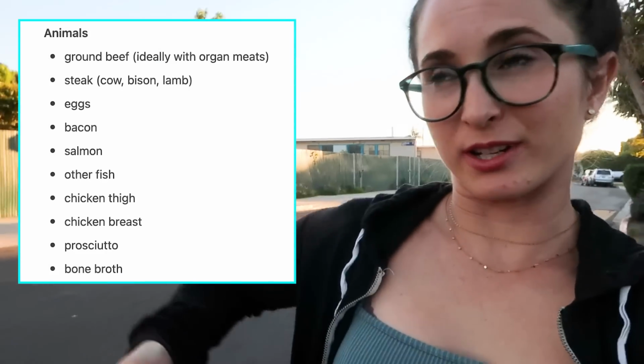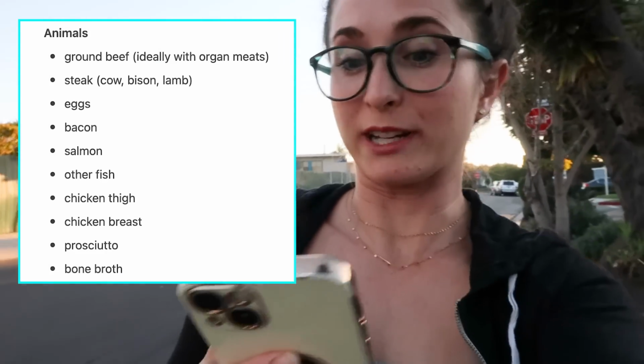I'm out for a wee little walk before going to the grocery store, so I figured I would walk you through the staples of my diet. As this is an animal-based diet, the first thing on my list is animal-based foods. So I'm going to throw it up on the screen here so you guys can see it as opposed to me just reading everything.